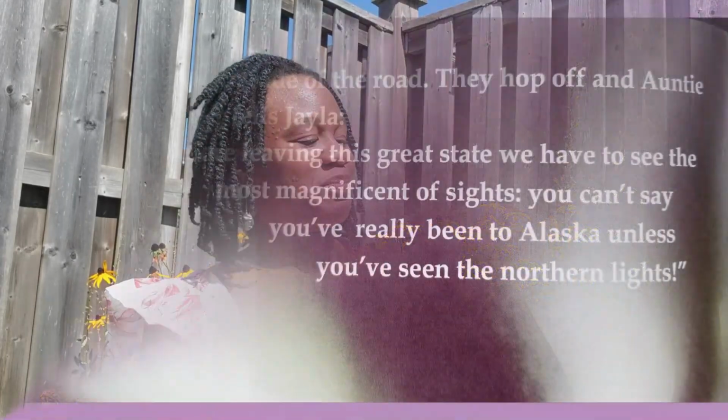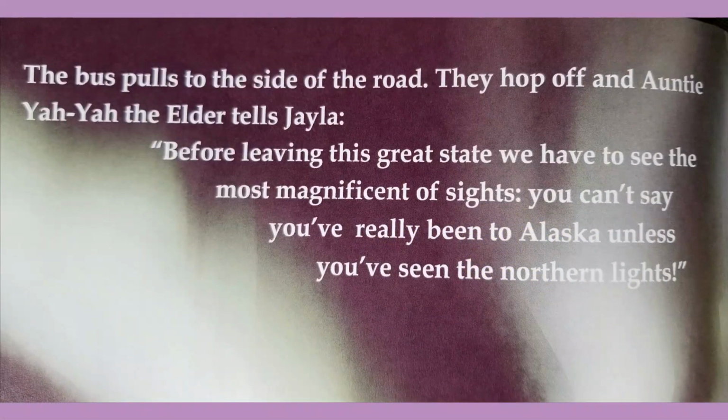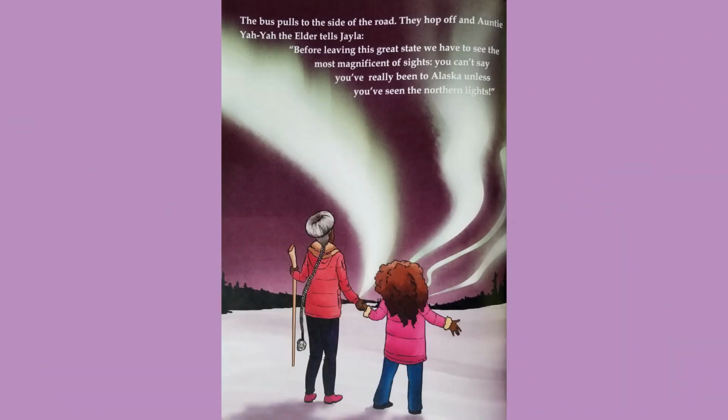The bus pulls to the side of the road. They hop off, and Auntie Yah-Yah the elder tells Jayla, before leaving this great state, we have to see the most magnificent of sights. You can't say you've really been to Alaska unless you've seen the Northern Lights.